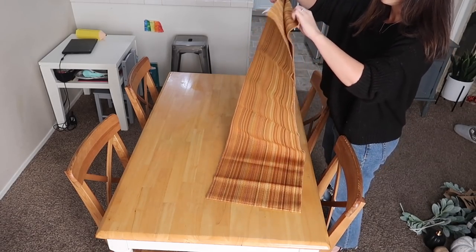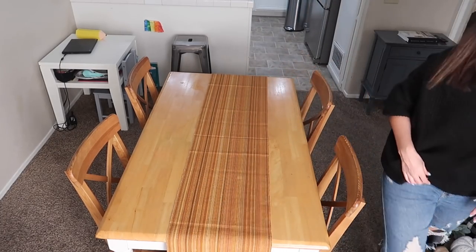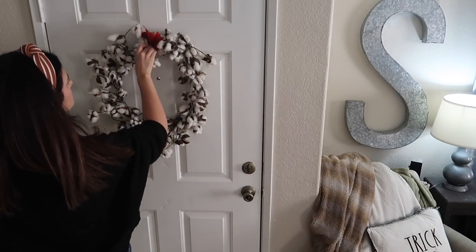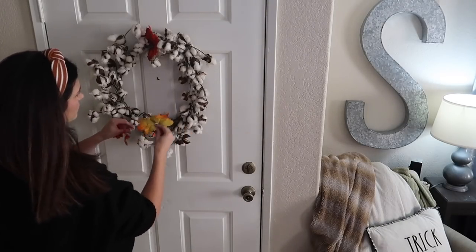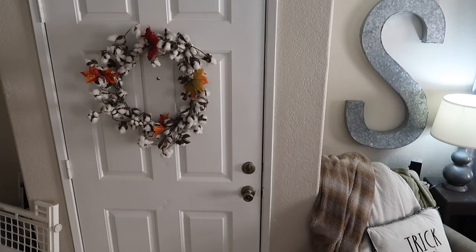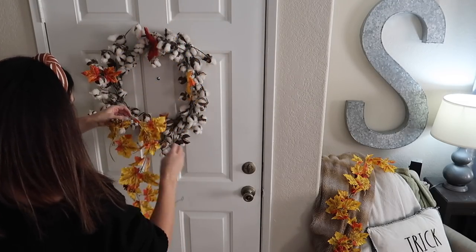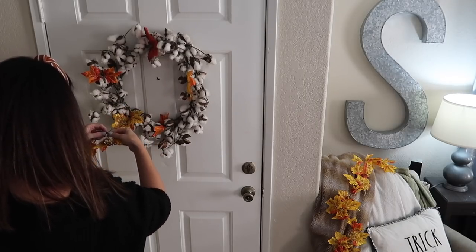But I am excited that this table runner that Sean and I got when we first got married can be used for fall. And I pulled out some leaves from these strands of fall colored leaves that I had from many, many years ago, and I just put them into this wreath because I really wanted to get a fall wreath this year, but I just could not bring myself to spend like 25 bucks on it. So maybe next year, who knows, or maybe at the end of the fall season, I'll find something on sale. But anyway, I'm just gonna go and finish putting these into the wreath.